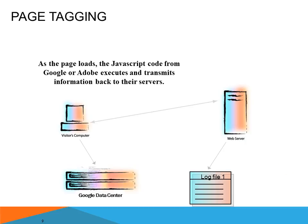Now, what's going to happen is, as the page starts to load on your computer, it's going to hit some JavaScript code that Google or Adobe gave you to paste on that page. And once the computer hits that code, the JavaScript is going to execute and it's going to transmit information to the Google data center or the Adobe data center. And then that's how we know that you hit the page, we know at what time it was.